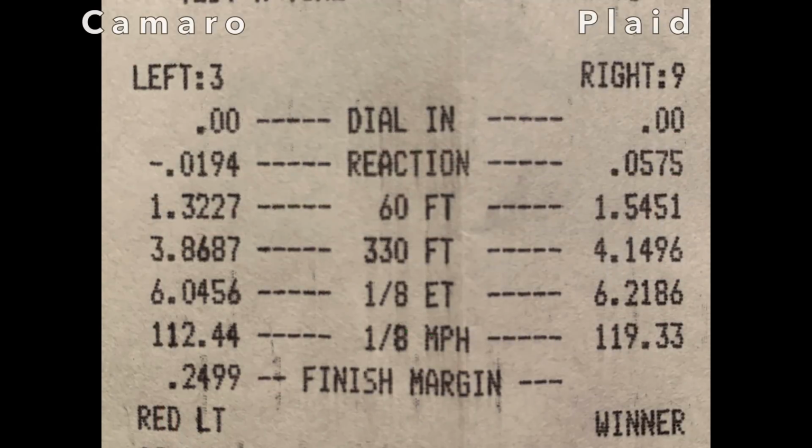Right. So the Camaro ran a 604 at 112.4 miles an hour. We ran a 621 at 119.3 miles an hour. He just barely red lit with an 019 negative reaction, and I had an 057. Although the Camaro lost on the red light, it certainly had a better ET.